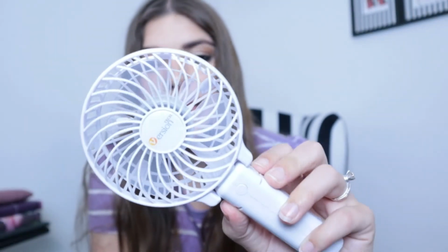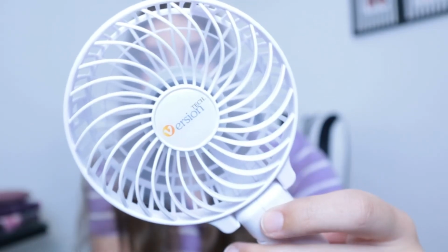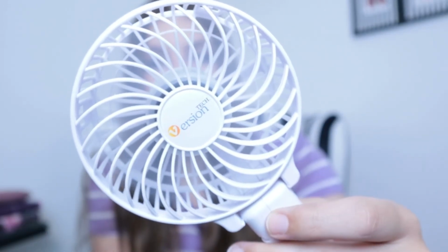This was like $12.99. You just charge it to a computer. It's like a USB charger. There's 3 settings. And it works really well. I love this thing. It comes in different colors.